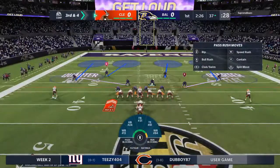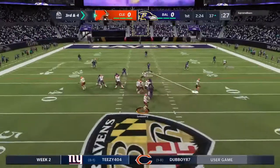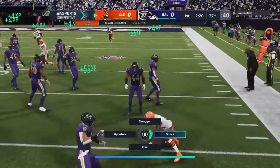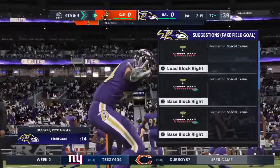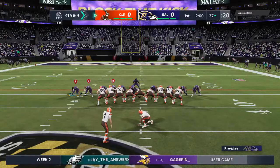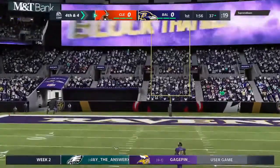Now they face a 3rd down and 4 after that incompletion on 2nd down. He'll get this to Chubb out of the backfield. Certainly not what they wanted there. No gain, and it's 4th down. Usually the offense has an answer to anything a defense throws at them, including a safety valve. And that's what they did on that play. They went there, but the defense still made an excellent play and held them to no gain.